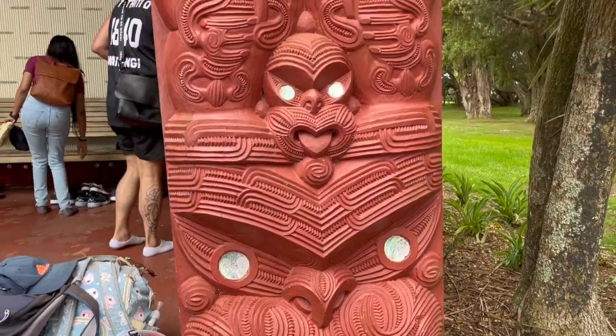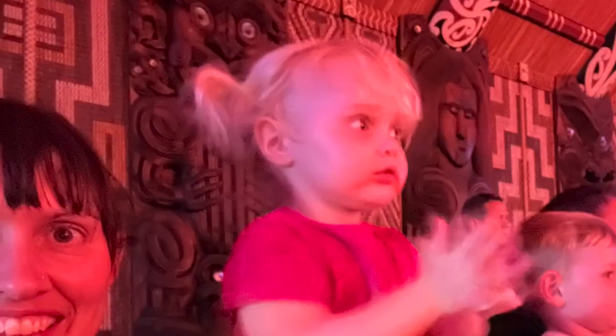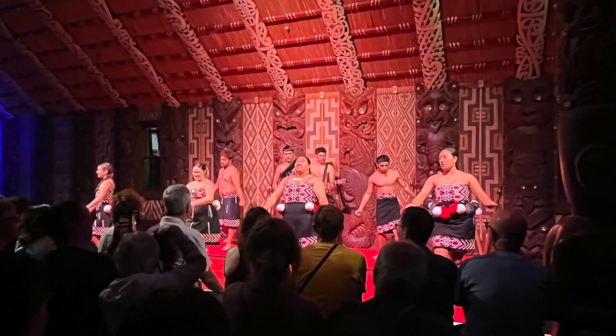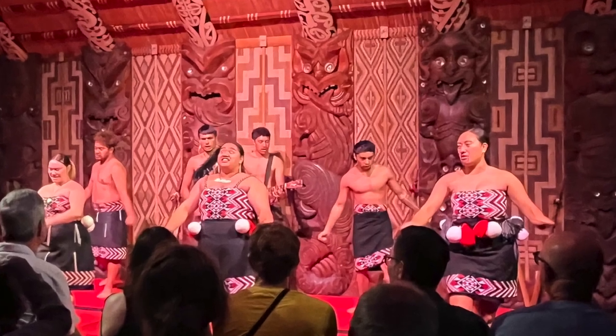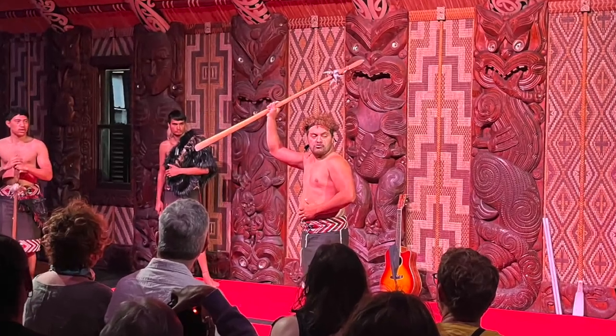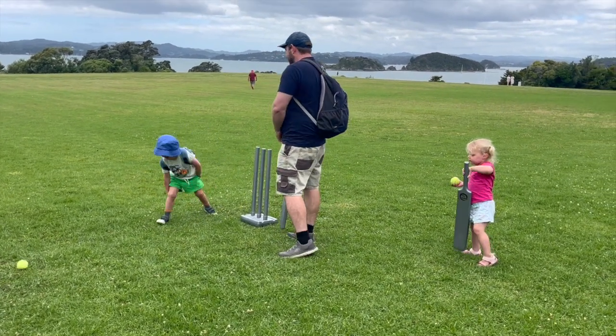They were happy for videoing on the outside of the marae, but when you went inside they asked for no video footage, hence why I've only got photos. Tilly really enjoyed it and got into the singing and dancing, but you have to admit it's a little bit scary for some small children, so Monty got a bit scared, so we didn't stay to the end, but we did go outside and play games on the lawn.